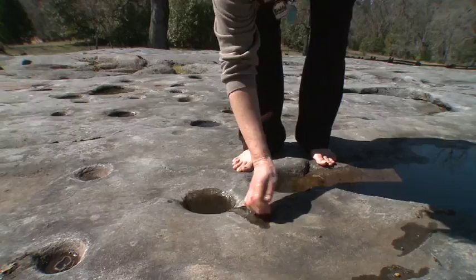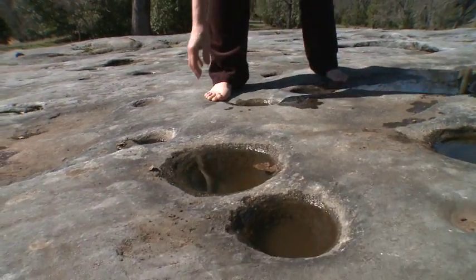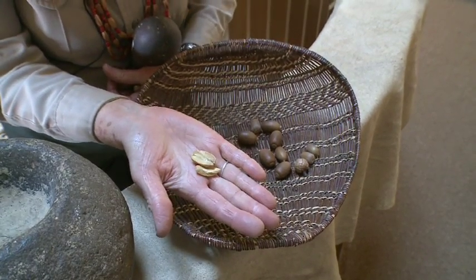Docent Linda Smith-Lee is only one of a very few people who are permitted to walk on the delicate stone. And you'll notice she's barefoot. Just what was the purpose of these grinding holes? The answer lies in the lowly acorn.